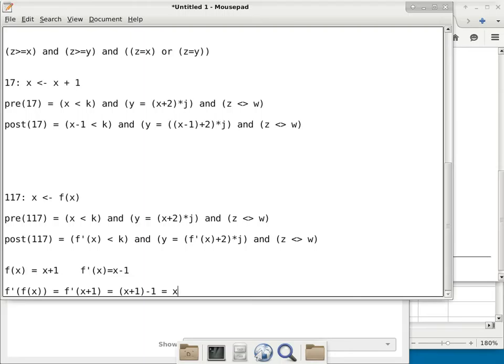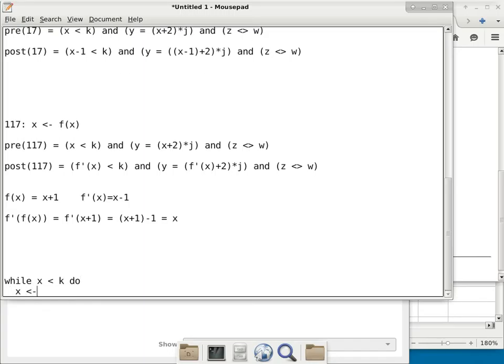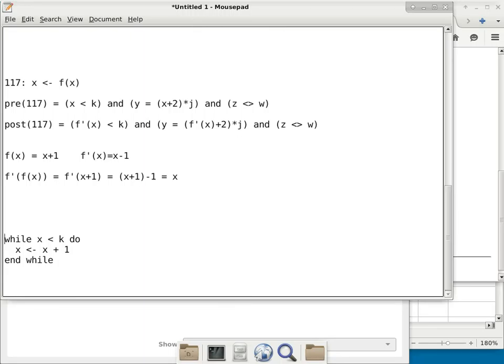Okay. So we have almost all the tools that we need to analyze just about any code, okay? Except for loops. How do we analyze the behavior of loops? It's a little bit nasty. So we'll go ahead and take a look at this code here. While x is less than k do, x gets x plus 1, and end while. This is the code that I want to analyze. Let's give these guys line numbers. Line 1, line 2, line 3.